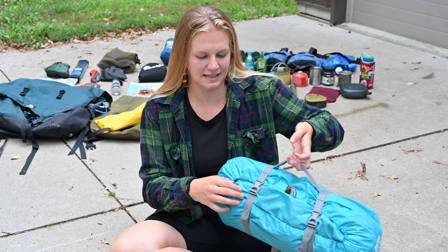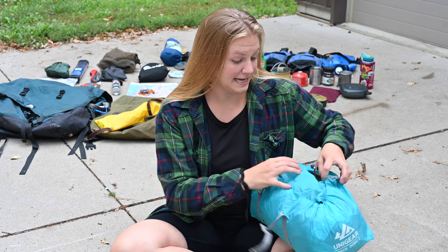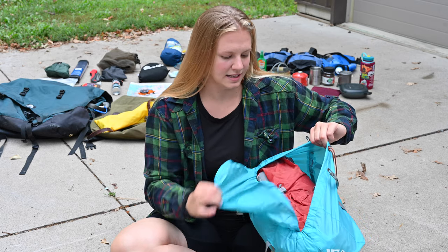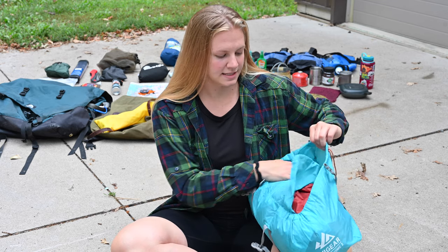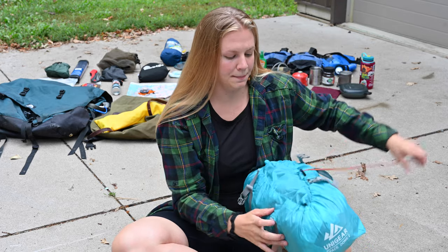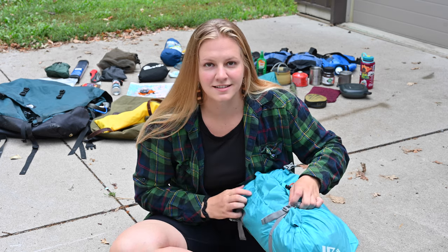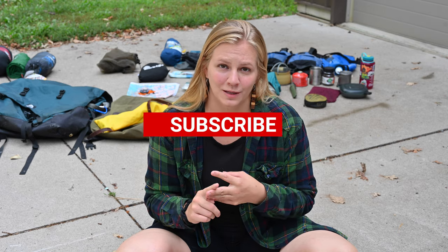Also, it has this case that you put the tent in, and this case is not difficult to put the tent in. The tent is rolled up in here with the stakes, with the poles, and then this folds in like this, and then you cinch it down and buckle it, and the tent is in a case, and it's not a fight to put it in here. I really like that.